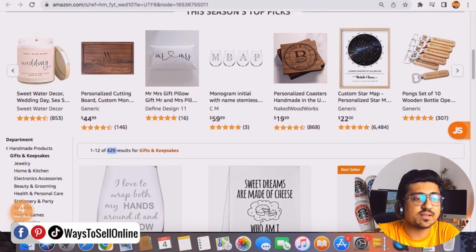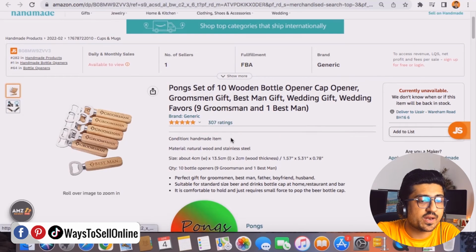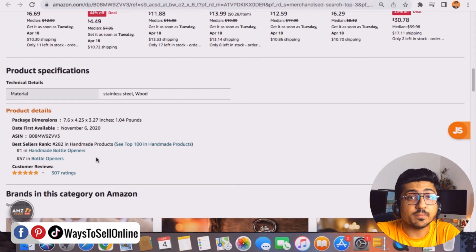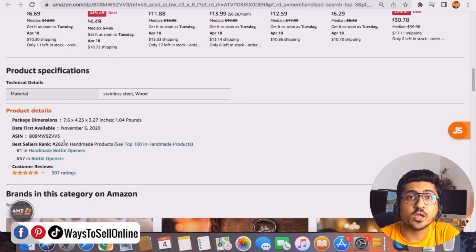And if we go to the listing which we have just opened, we can see that this is a handmade bottle opener and it has 307 ratings. If we go down and check the BSR, the BSR in the main category, handmade products, is 282 and the BSR in the subcategory is 1, and the category name is Handmade Bottle Opener. As you can see here, in the main category the BSR is less than 1000, which means that this product is very low competitive, and if you launch this product today, the chances for your listing to get ranked at the top of the pages for all of those keywords will be super high.